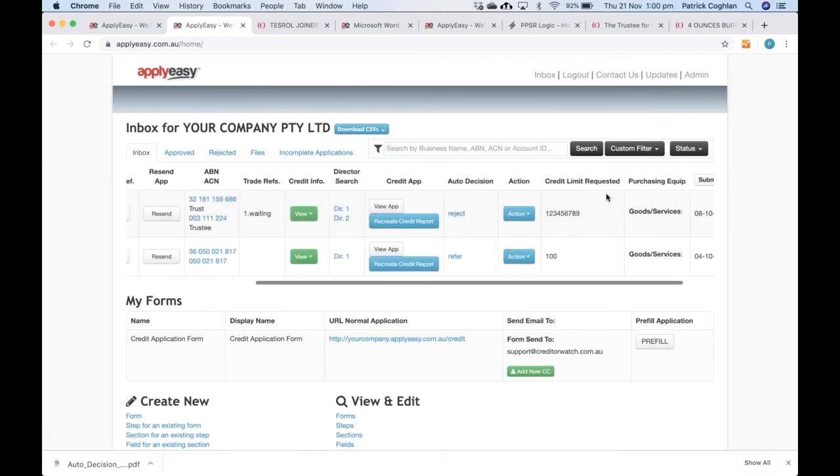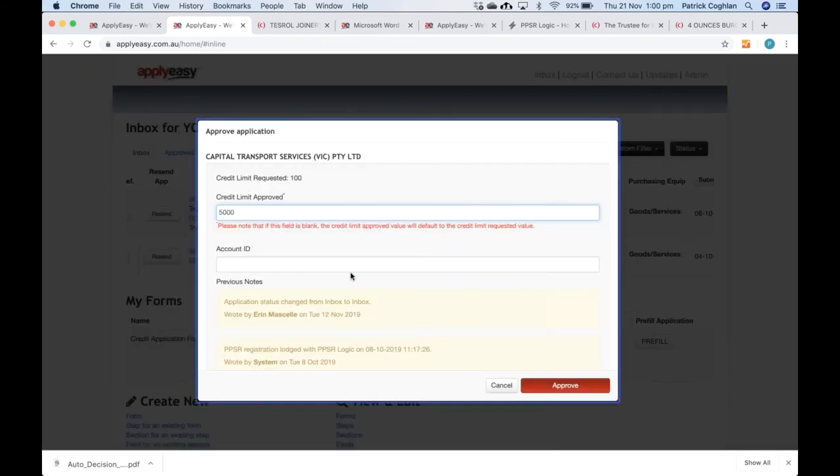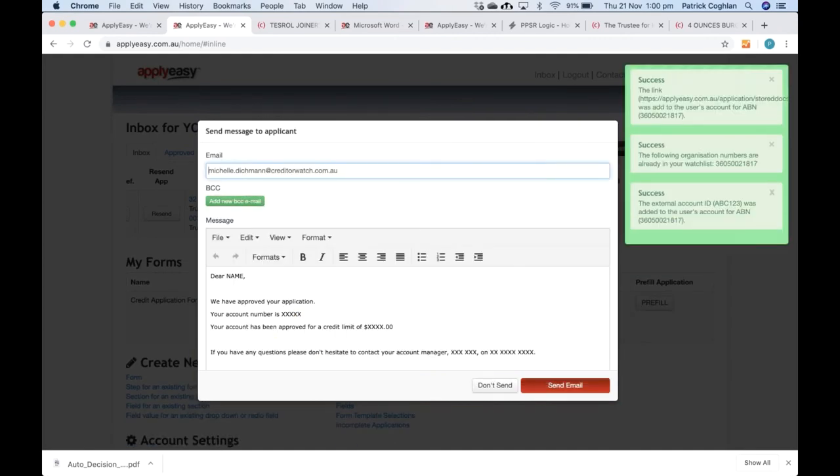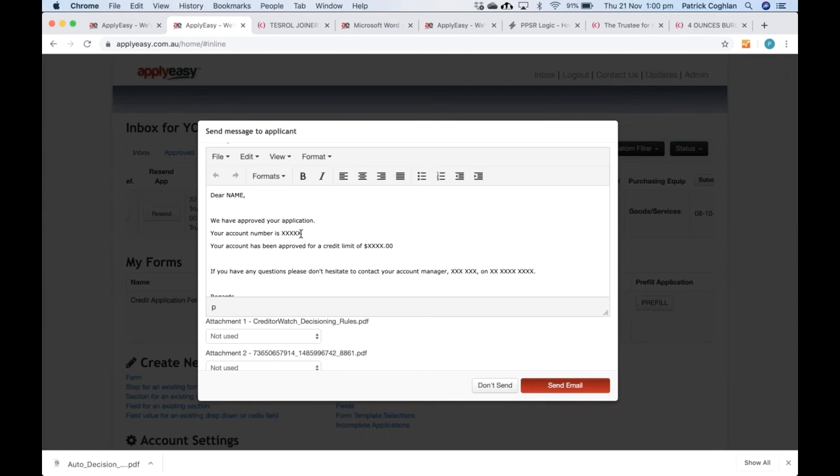What we're going to do though is I'm actually going to approve them. I can say I'm going to approve them for $4,000. Of course, this is optional. If I've got an account ID for them at the time, I can put that in there as well. And I'm going to approve it. What that's done is added it into the approval folder, but also added them to my monitoring list within Creditor Watch. The applicant's name, email would come up. So Michelle, one of our employees, has obviously filled this out in another demo. But what that does is it allows me to send an email to them to say, congratulations, we've approved your application.